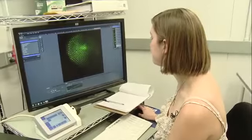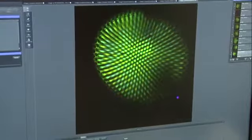I'm Katie Anderson, and we're at Johns Hopkins University in Baltimore, Maryland. I study random gene expression in the fly eye.